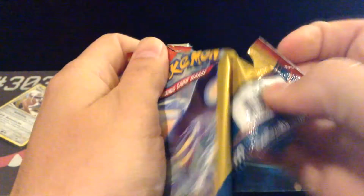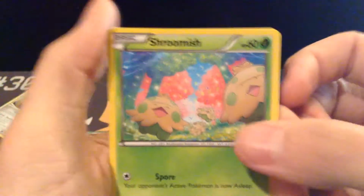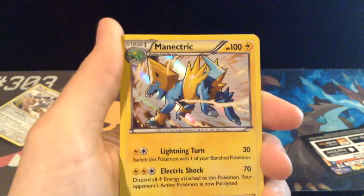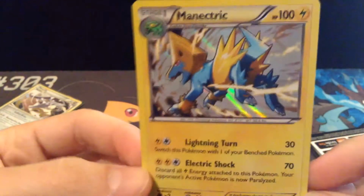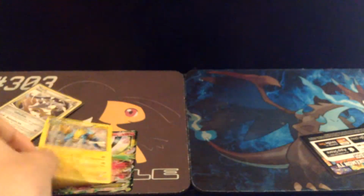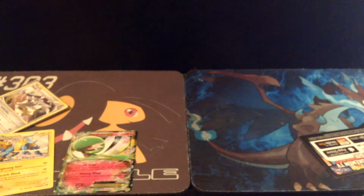This is a giant pile of cards. Already have that advertisement. Shroomish. Ooh. Holographic Manectric. And another Marsh Tomp. Holographic Manectric. Dang. Look at that. That is a legit card. These are legit, guys. Jeez. Don't slide off. There's no way these aren't legit. That looks too good.